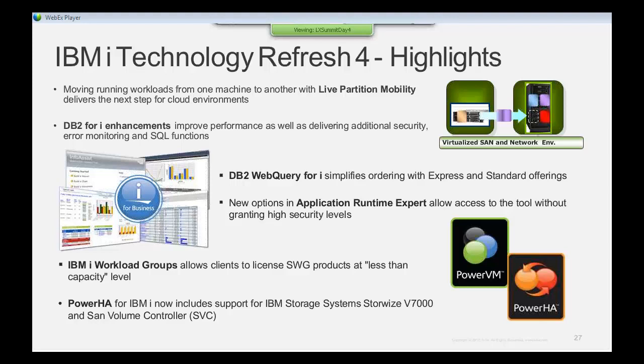When you start getting into advanced virtualization capability, that would include things like, in Technology Refresh 2, we introduced the ability to suspend and resume an IBM i partition. If you suspend an IBM i partition, it's sort of like on your laptop when you close the lid: it suspends that work. You can take those hardware resources and make them available to something else, and then when you open that lid, or resume that IBM i partition, everything picks up and starts running from where it was without going through an IPL process.